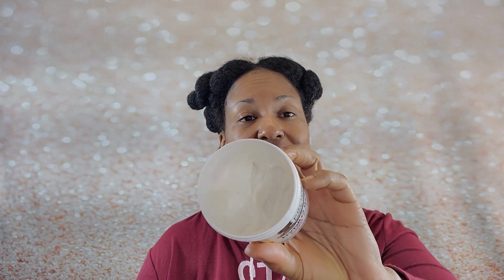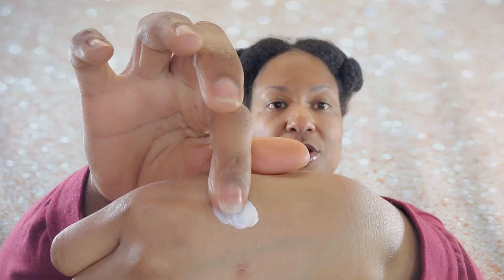So bear with me as I figure this out. I am going to show you. Oh gosh, y'all, the minute I opened this, I was like, this is why I love them. Like this stuff is so thick. Look at this. This is the Hydro Boost Deep Condition from this Dream Curls line. This stuff is so freaking thick, and if you can see it on my finger here, this is what it looks like. I'll put it here.